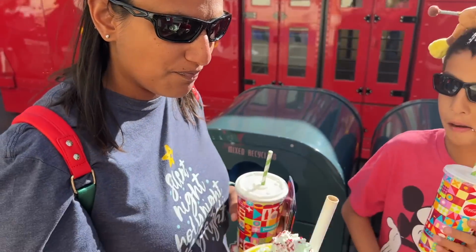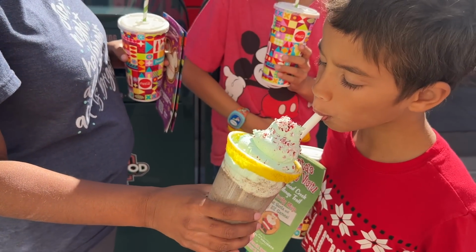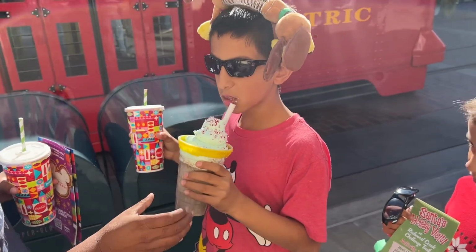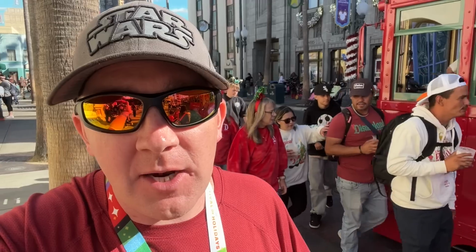All right. So we drank the first half. Now the kids are gonna devour the second half. Yummy? Yeah. I did look up the description of the item on the menu board there. It does say mint and chocolate cookie shake. There's definitely still some mint in there, but the cookies and cream is definitely the stronger of the 2 flavors, I think.